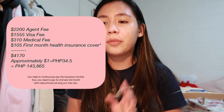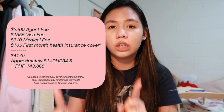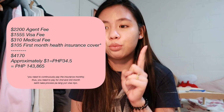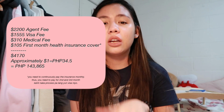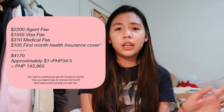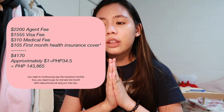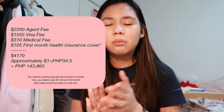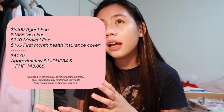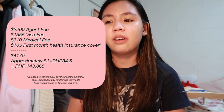Tapos, the next is $310 yung medical fee. And then, yung first month na to guys, health insurance. Upon applying, first month lang ang kailangan bayaran, which is the $105 dahil yun yung insurance namin. You can also check out other health insurances na mas cheaper. So, all in all, that's about 4,170 Australian dollars. And approximately, I think 34.5 yung conversion ngayon, so about 143,865 Philippine peso.